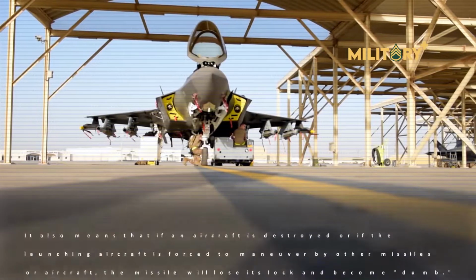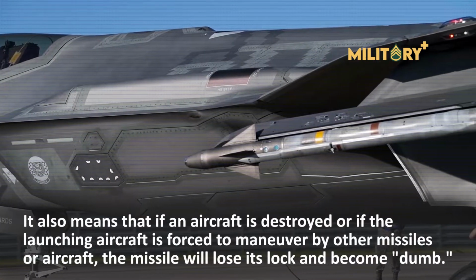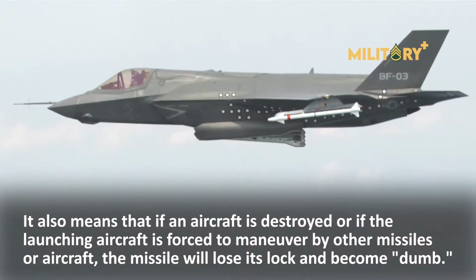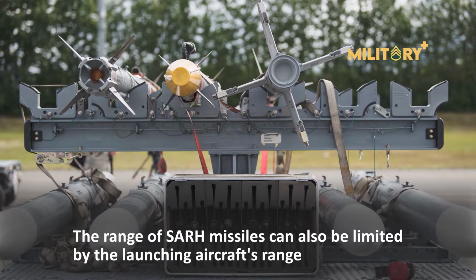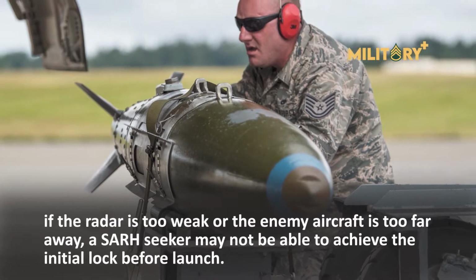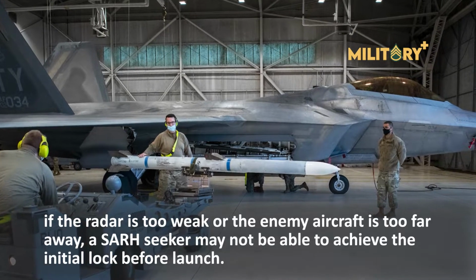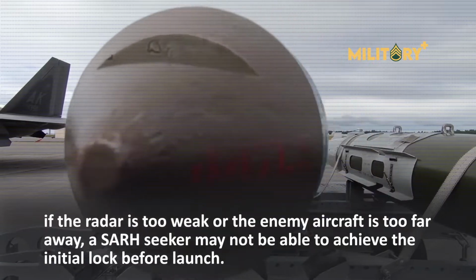It also means that if an aircraft is destroyed or if the launching aircraft is forced to maneuver by other missiles or aircraft, the missile will lose its lock and become dumb. The range of SARH missiles can also be limited by the launching aircraft's range. If the radar is too weak or the enemy aircraft is too far away, the SARH seeker may not be able to achieve the initial lock before launch.